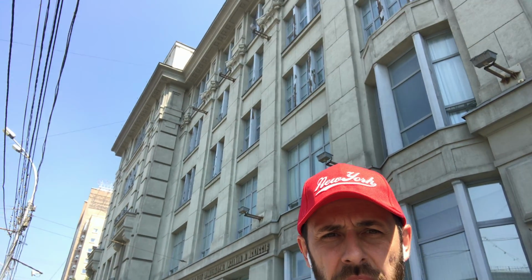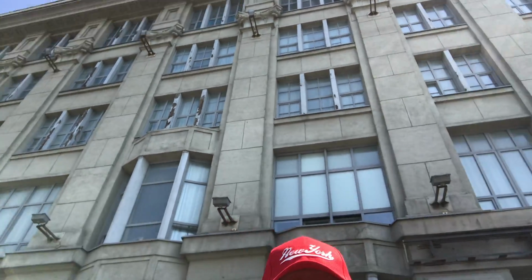On the background, you can see the building. It's just a bus. On the background, hello all the way from Novosibirsk City, and on the background you can see the main building of the University of Construction and Architecture, and it has some nice exterior, really high windows, large windows, some heavy doors on the entrances.